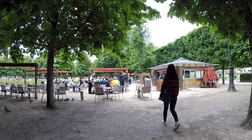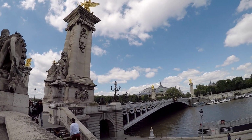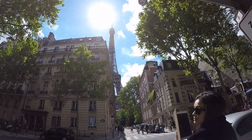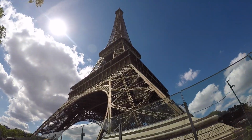The walk towards the Eiffel was a very picturesque one, and we passed by so many pretty bridges along the Seine River and townhouses and shops before finally coming face to face with the Eiffel Tower herself, which was of course spectacular.